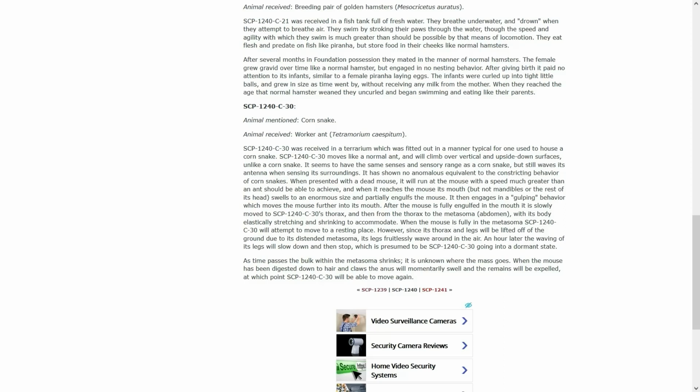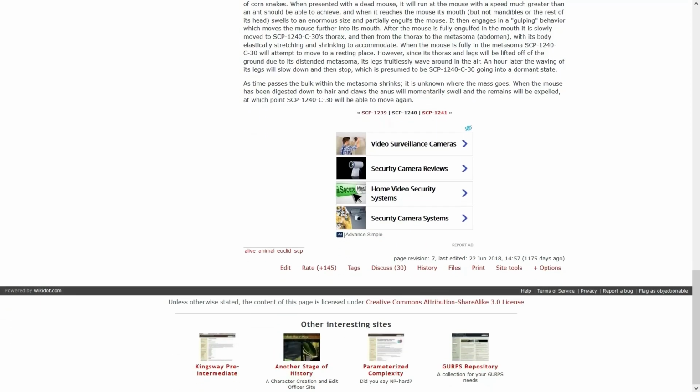As time passes, the bulk within the metasoma shrinks. It is unknown where the mass goes. When the mouse has been digested down to hair and claws, the anus will momentarily swell and the remains will be expelled, at which point C-30 will be able to move again.